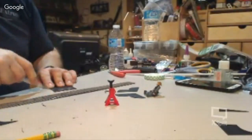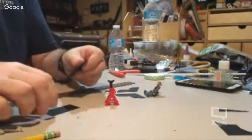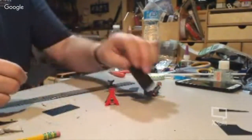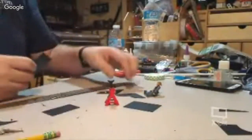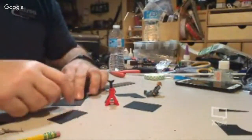Cut. Don't cut the fingers. No finger cutting. So this styrene is pretty thin. The only thing I have to do is basically give it a small little cut and then just bend it and it just snaps off. It's kind of nice. Yeah, right. Nice clean lines.